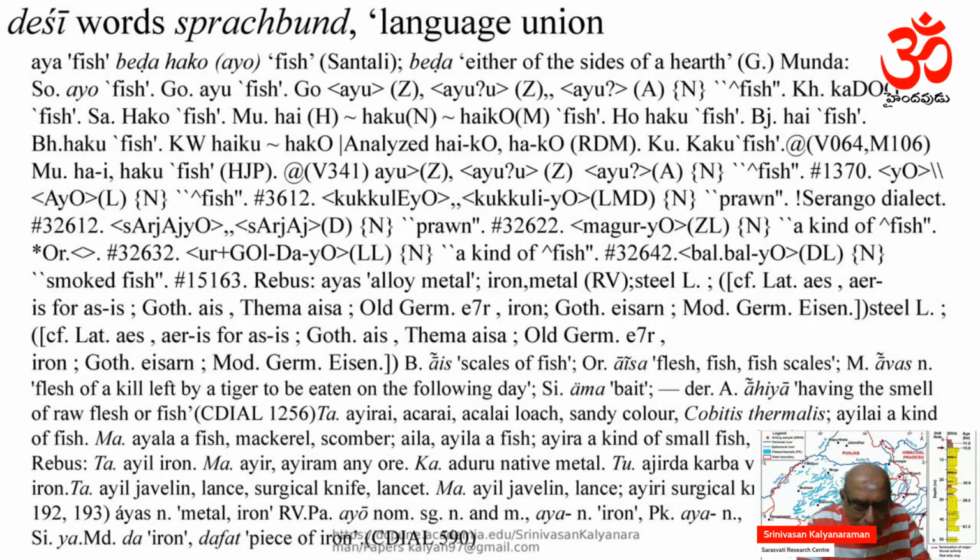in Pali, Prakritam, iron, Sinhala, iron. So metal work seems to be indicated clearly by the signature of the fish. It becomes Aya in Mundarika or Austro-Asiatic languages, Airi, Aili in Tamil, Telugu, etc. Next page.